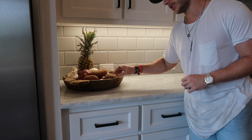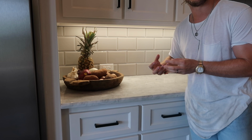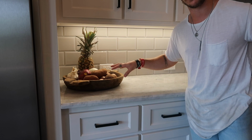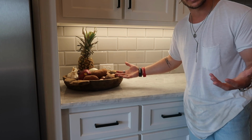But really, it's good to separate the veggies from the fruits because the veggies will oxidize the fruits and make the fruit ripen faster and almost go bad quicker. And so it's good, just a side tip, separate your fruits and veggies, keep them in different bowls. We do it naturally because of the aesthetic, but yeah.